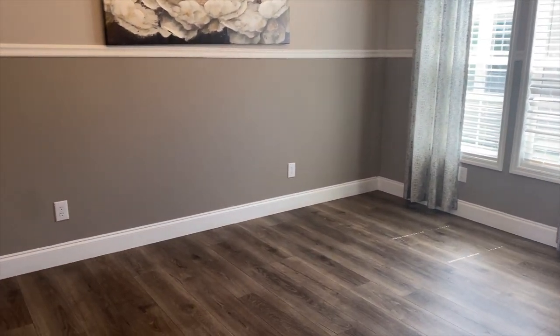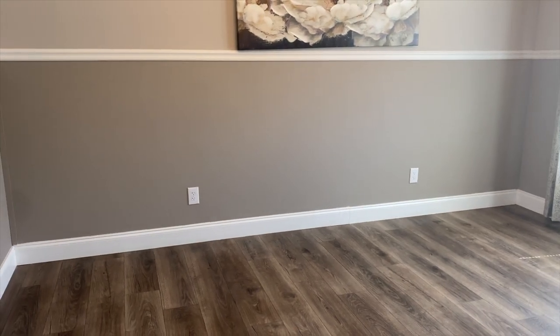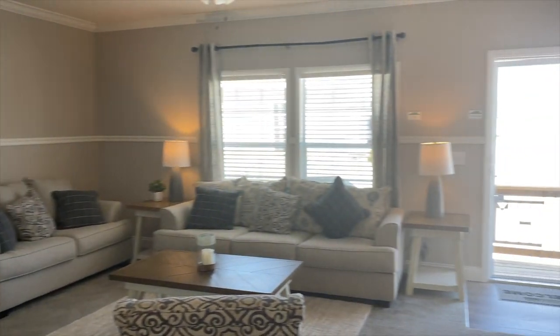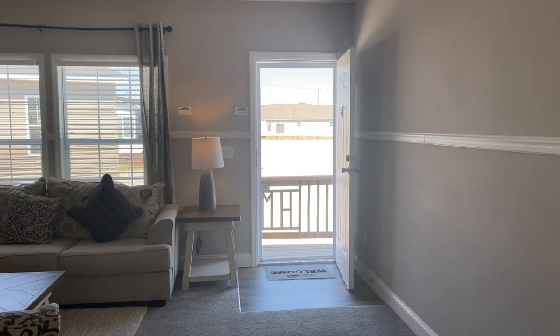Let's do one more pan around of the kitchen and dining room, and then we'll go take a look at the guest bedrooms. All right. So that's the kitchen and dining room, and here you have the living room. Really nice.